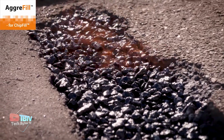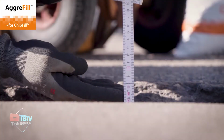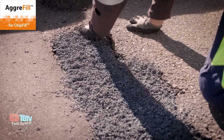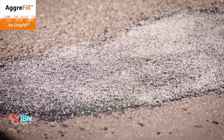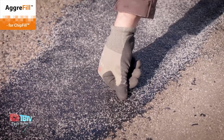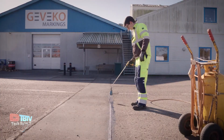The Agrofill process is simple and effective. A worker arrives with 2 bags. The first contains bitumen-coated chips, known as Agro, which are perfect for filling potholes up to 6 centimeters deep. These chips, ranging from 14 to 20 millimeters, are used together with thermoplastic filling worms to ensure a strong and durable repair. The construction technology behind Agrofill is characterized by its speed.